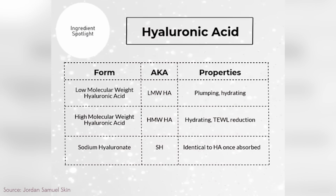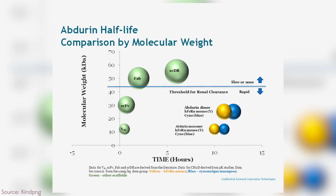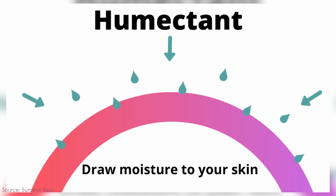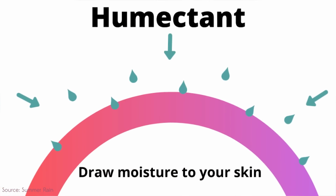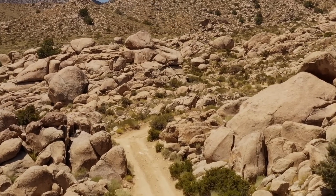You see, there are different weights or sizes of hyaluronic acid, and those that are smaller can penetrate deeper, those that are larger give more surface hydration. But here's the catch. Hyaluronic acid, being a humectant, holds onto moisture, but where does it get that moisture from? We've spoken about this in videos before, but yes, if you are in an arid, dry, desert-like climate where there's little to no humidity, that hyaluronic acid that is being applied is going to suck moisture from the closest place it can get it, aka the moisture, the water that's in your skin.